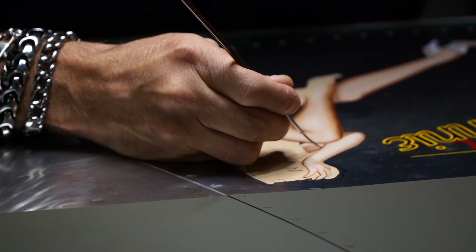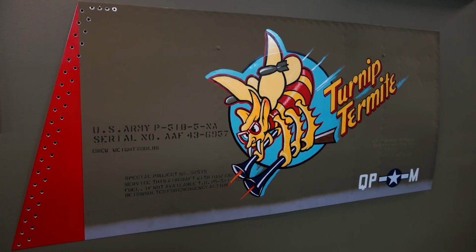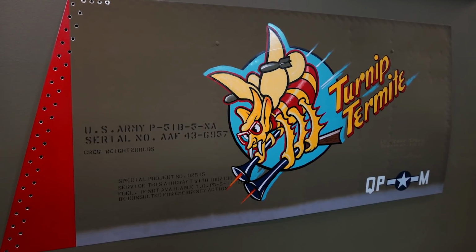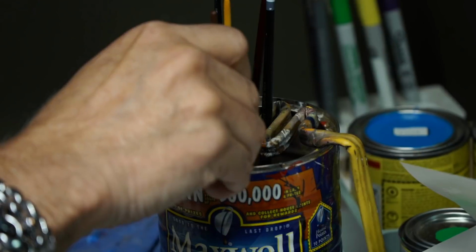I am a nose artist. I paint vintage aircraft nose art, and my company produces replica nose art panels for the commercial market, for those that want to have a momento of something that their grandfather or their dad or their uncle, loved ones did in World War II and further wars also, so they have something that looks like a piece of the airplane.